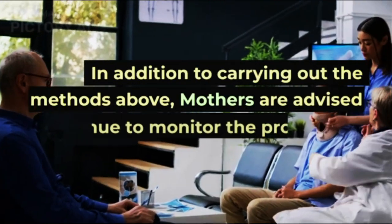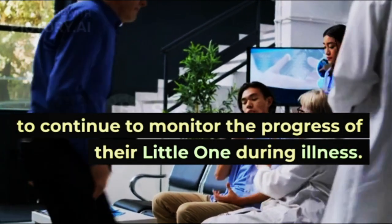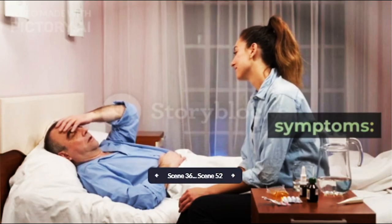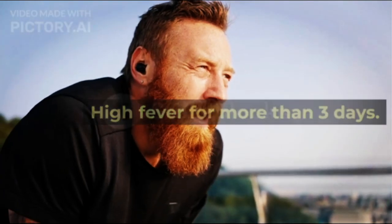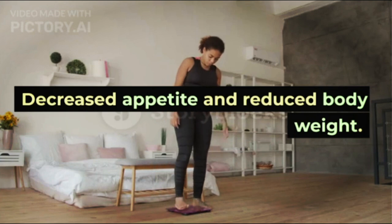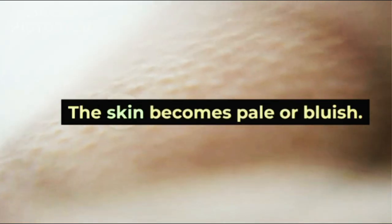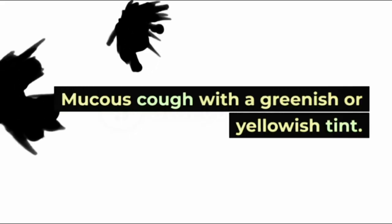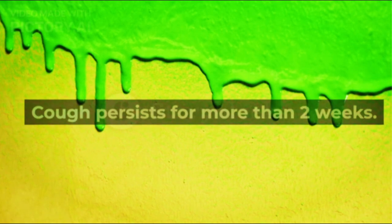In addition to carrying out the methods above, mothers are advised to continue to monitor the progress of their little one during illness. Watch out for the following symptoms. Hard to breathe. High fever for more than 3 days. Decreased appetite and reduced body weight. Vomiting and the body looks limp. The skin becomes pale or bluish. Coughing up blood. Mucus cough with a greenish or yellowish tint. Cough persists for more than 2 weeks.